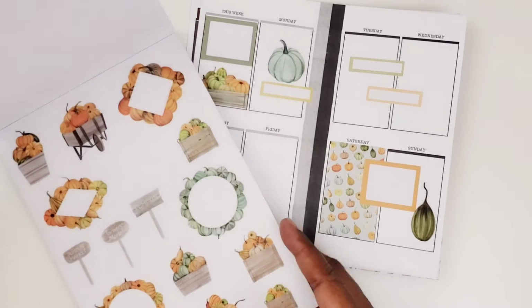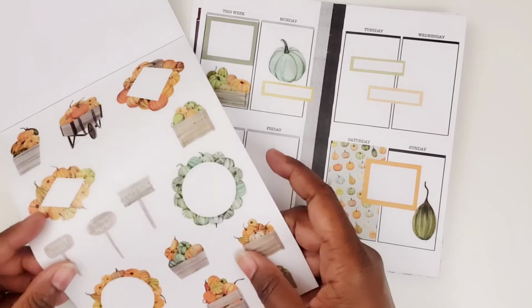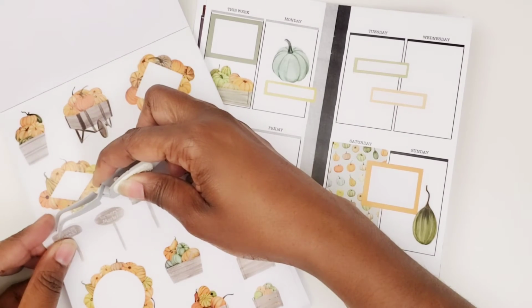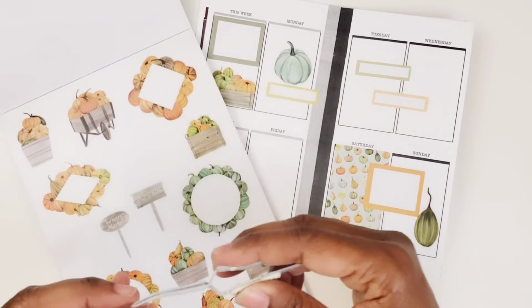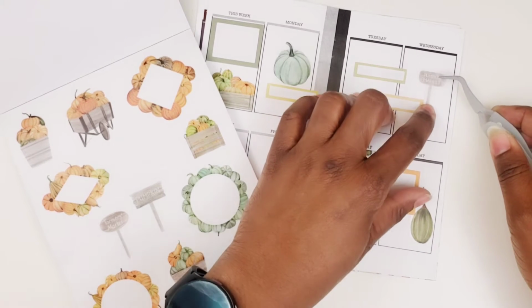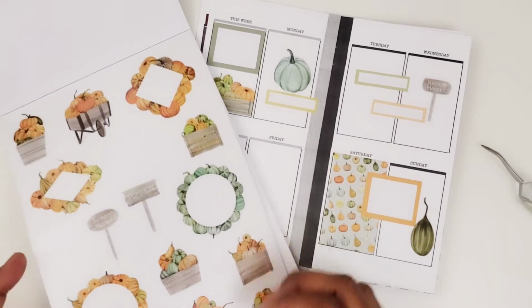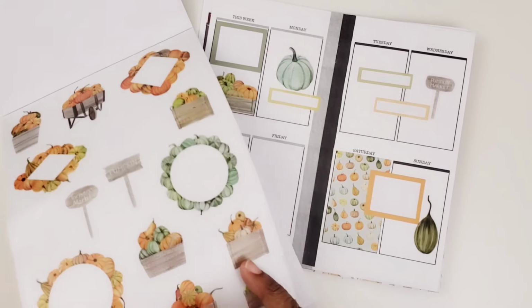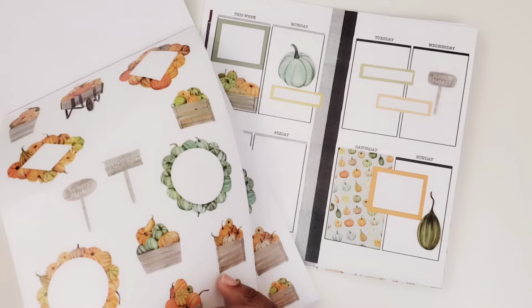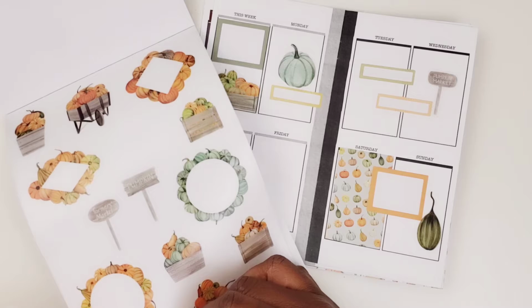And I'm gonna put this pumpkin market sticker right here. And then we'll put this little bitty pail of pumpkins right there. Nasty stickers.